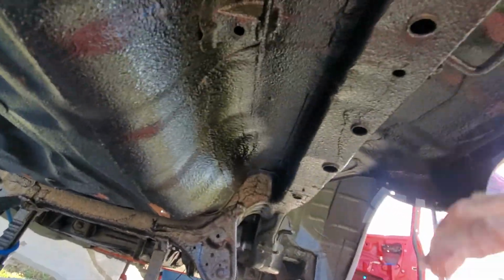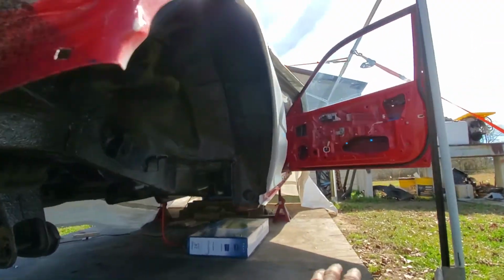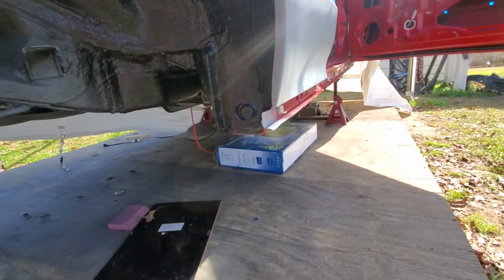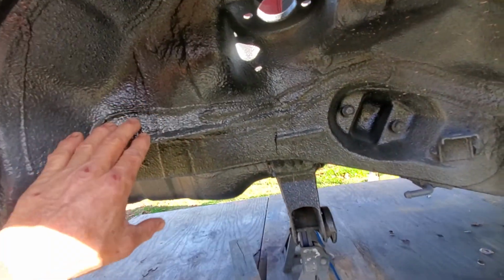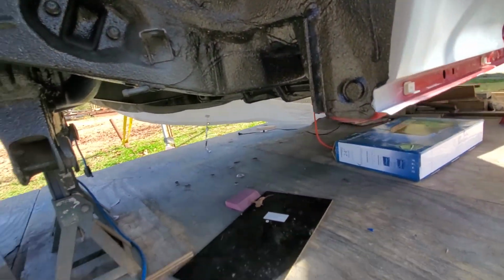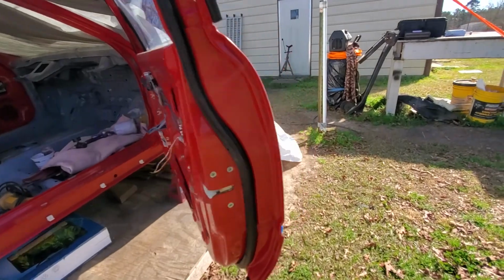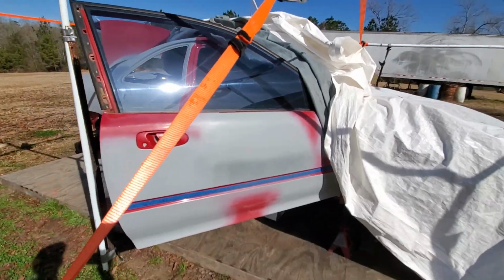This stuff is so solid. It is rock hard too. I put some gas on it and some acetone to test it before I used it. Nothing eats this stuff. Nothing will eat it. It doesn't even make it gummy. This stuff is fantastic. And the whole belly of the car is done. Entire belly of the car is done. I got the front covered, but it's all done. It's completely done. Great stuff.